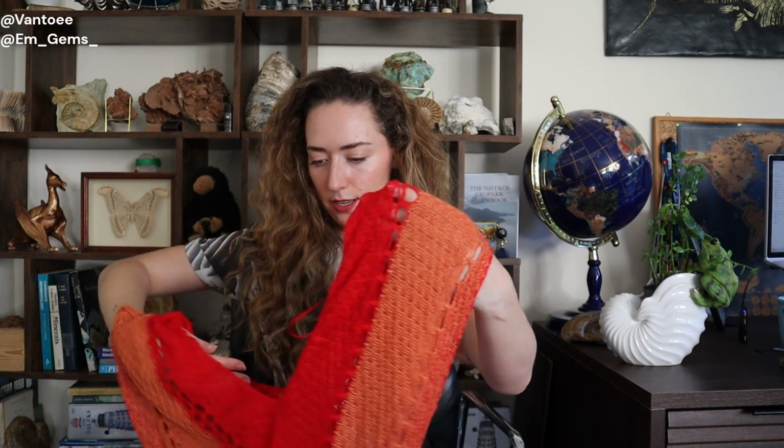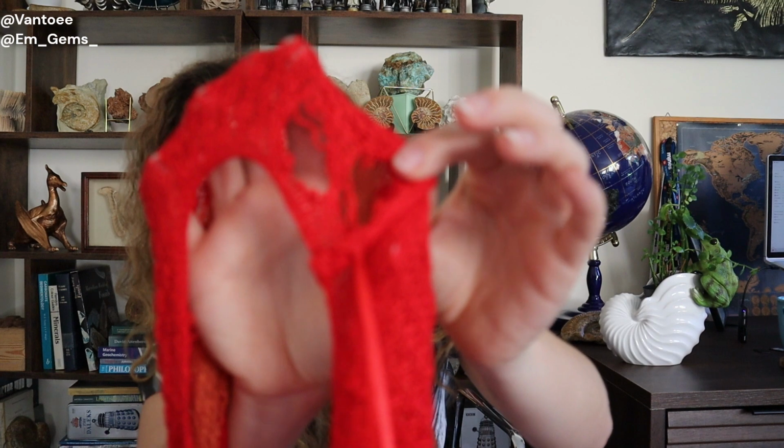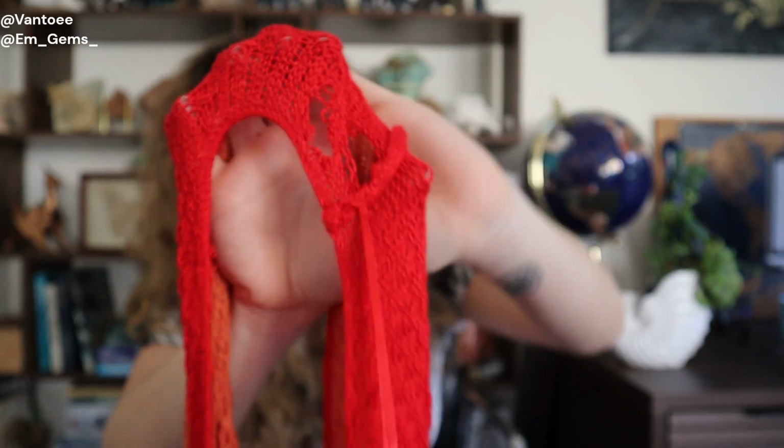Sticking with projects that I'm just going to have to fix and alter, I found a gorgeous knitted dress. Now, this is originally a Zara piece, and I fell in love with it, but I've got to do some salvaging because it is completely undoing, and I can't find where it's undoing. So here it is. Right at the top here, so I don't want to stretch it, these are full-blown holes in the knitwork.